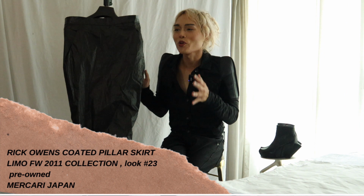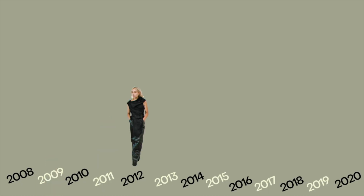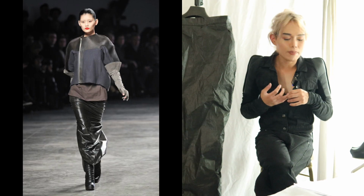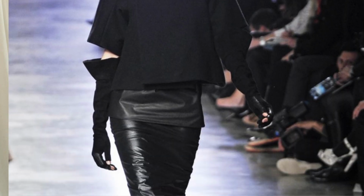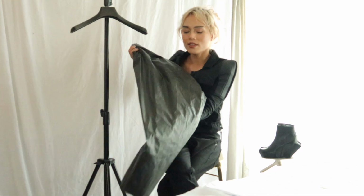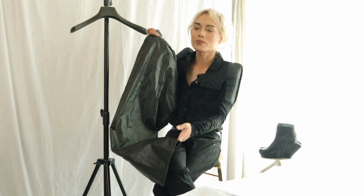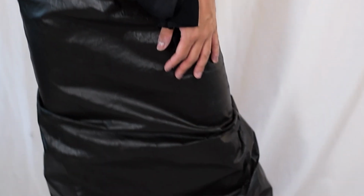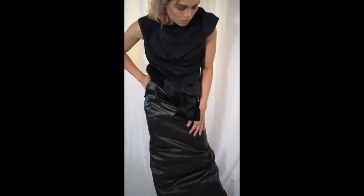Now this isn't a nori wrap or a piece of garbage bag. I just love the collection because there was an abundance of fishtail and pillar skirts. And for me, the pieces were the very symbolism of divine elegance. Almost like a mermaid's tail, because of how it tapers down to the bottom. When I first saw this, I knew immediately that this was gonna be a restrictive piece of clothing.